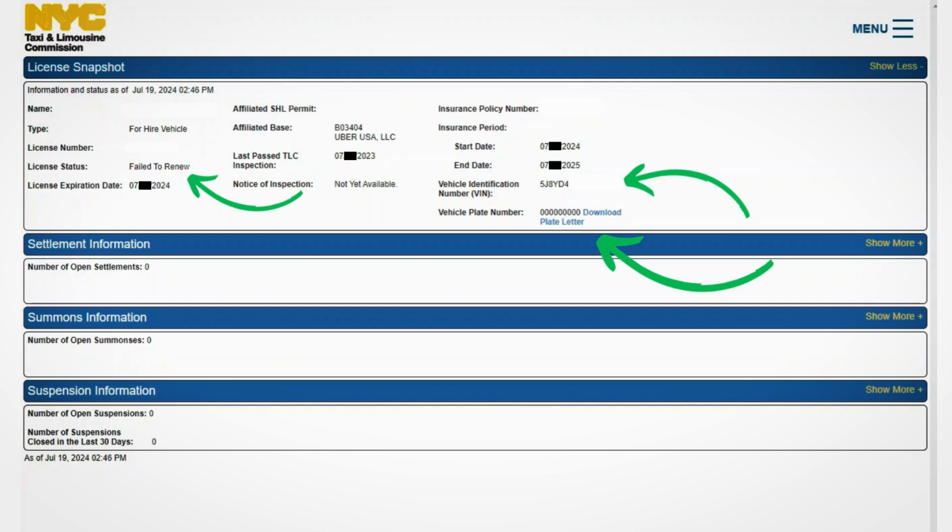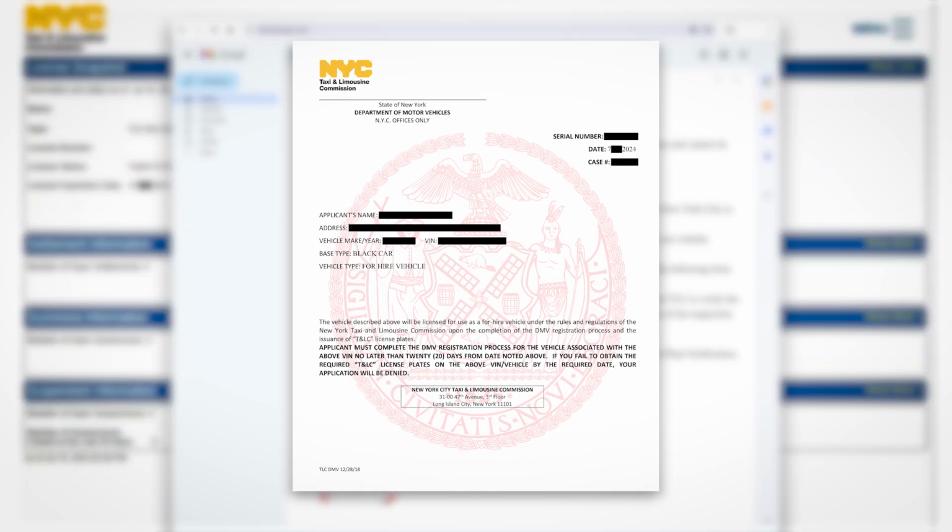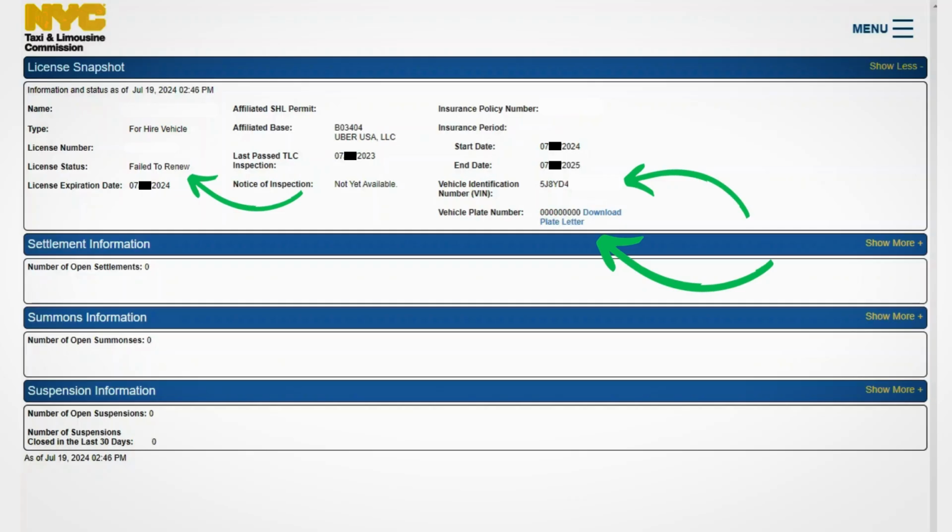After you make the payment, the TLC will email you a DMV plate letter. Also, when you log into the TLC UP portal, you will see the VIN should reflect the vehicle you plan to attach your new TLC plates to. And next to vehicle plate number, you'll see a blue link that says Download Plate Letter. If you want to download the plate letter PDF, you can also click the link. Note: under license status, it will still say in storage or failed to renew if your FHV license expired during the storage period, even though you made the relevant payments.